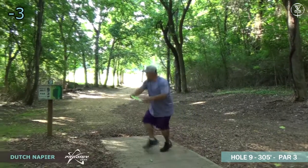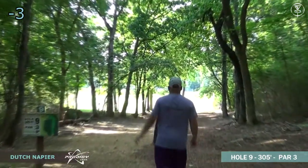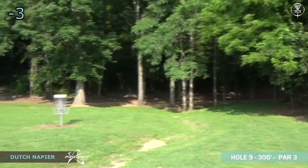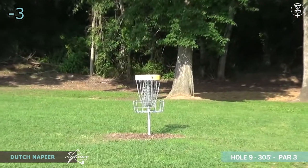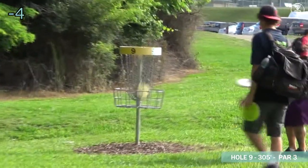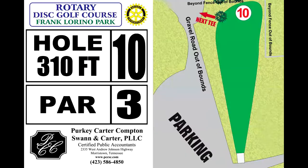I didn't know if it was an early release or he was trying for a skip. Now seeing it on video, he was trying for the skip. But great shot from Dutch. It was up there. Dutch taps in for it. BDGC's Griffith right there walking around with a pro.